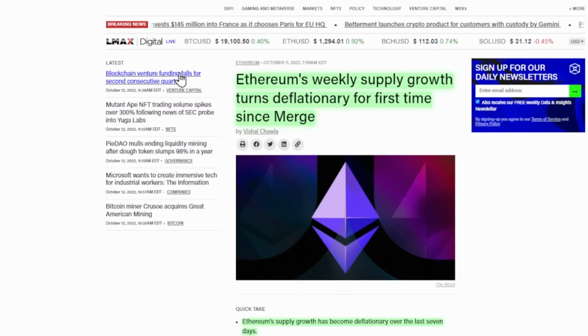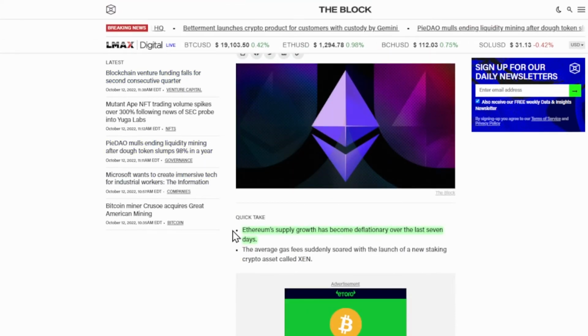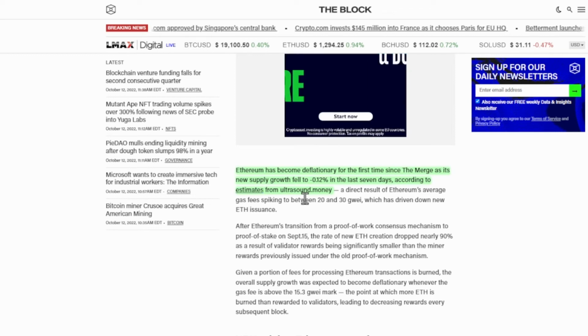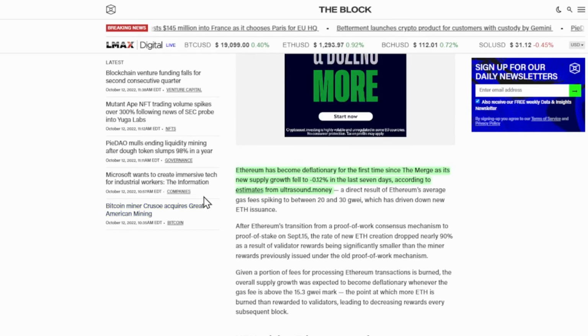So guys, now we're going to go over to Ethereum and we're going to start with this news. So guys, as you can see, Ethereum's weekly supply growth turns deflationary for the first time since the merge. Ethereum's supply growth has become deflationary over the last 7 days, for the first time since the merge, as its new supply growth fell to minus 0.12% in the last 7 days, according to estimates from Ultrasound Money.